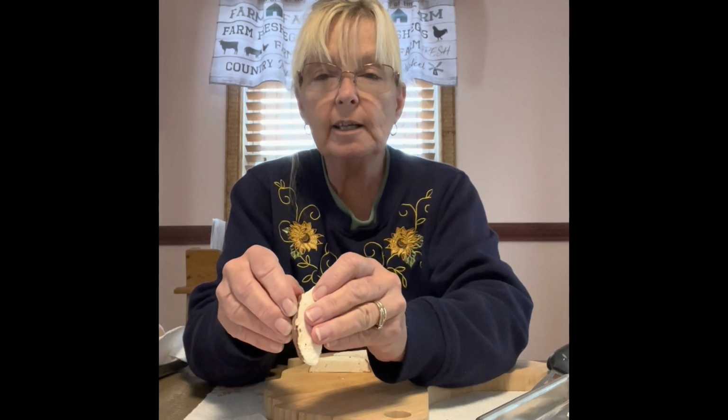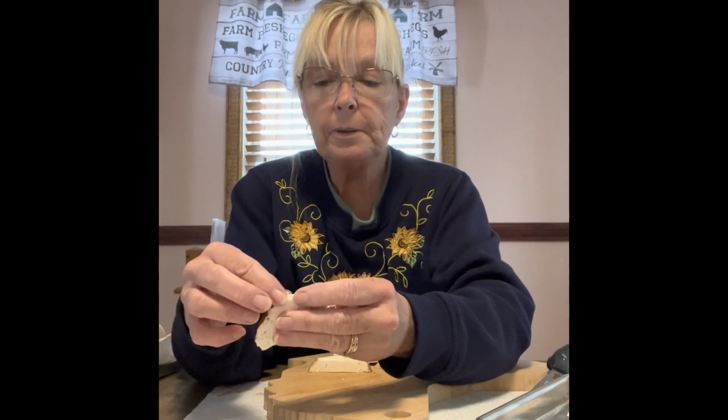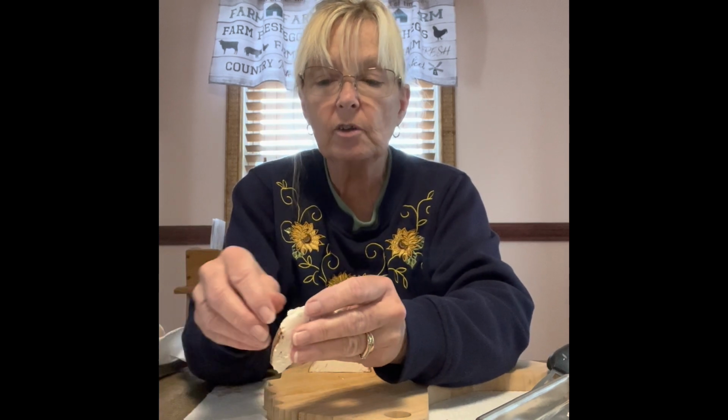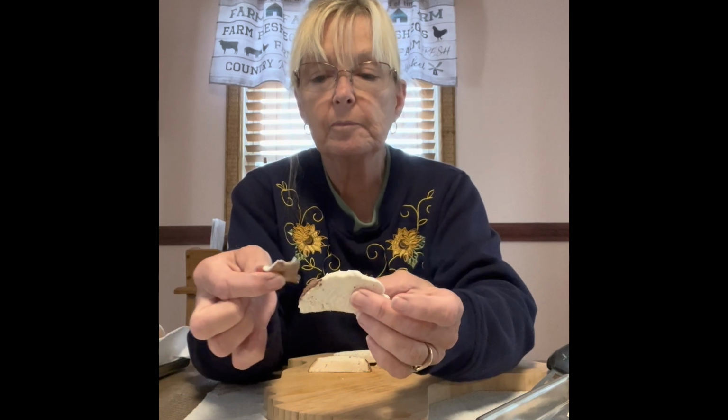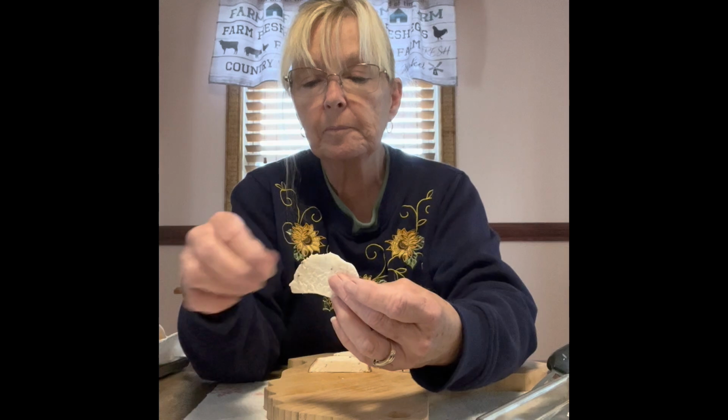It's almost like when you peel back your deviled eggs and you get a stubborn one. Well, the end pieces seem to do that. Oh, I got a hold of that one. There we go. And then, yeah, it's almost like peeling a deviled egg.